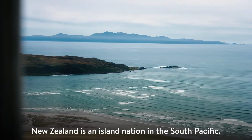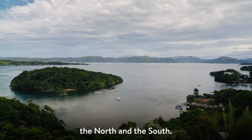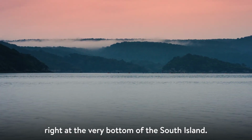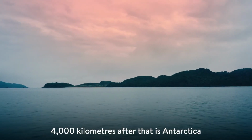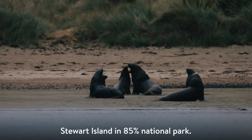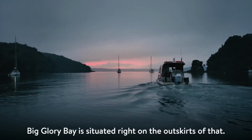New Zealand is an island nation in the South Pacific. It's made up of two main islands, the north and the south, and then we have Stewart Island right at the very bottom of the South Island. 4,000 kilometres after that is Antarctica. Stewart Island is 85% national park. Big Glory Bay is situated right on the outskirts of that.